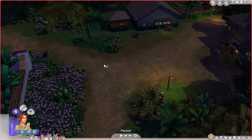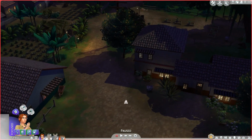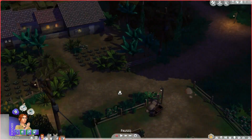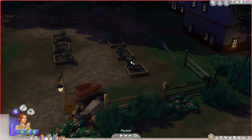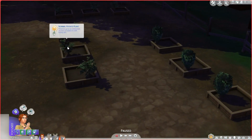Is there anything else hiding along the back here? I don't think so. And then I guess these are the houses, so the little cute farmhouses. And then what about over here? Can we come over? No way! We can come over here? Oh, there's potatoes. There's a whole bunch of potato plants.